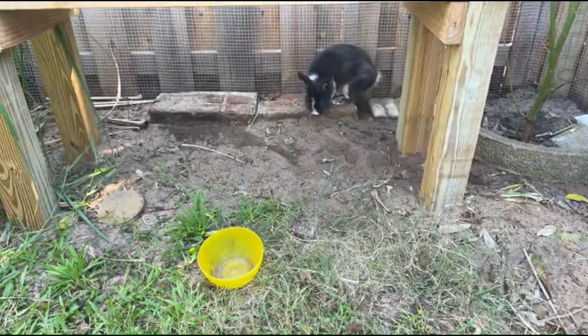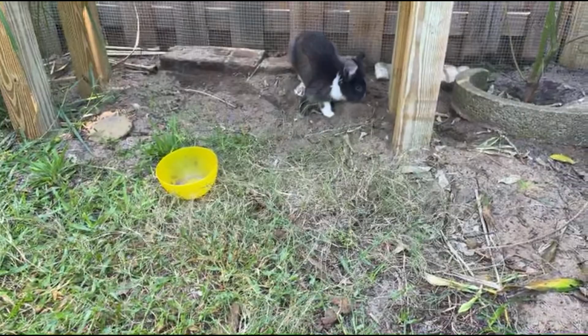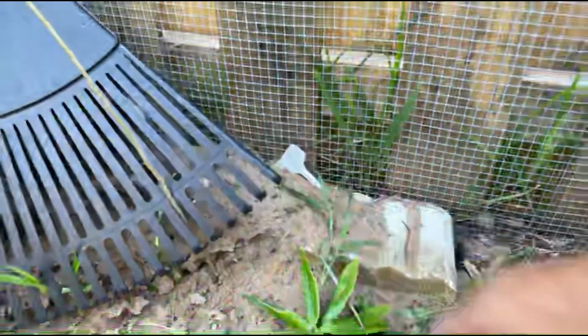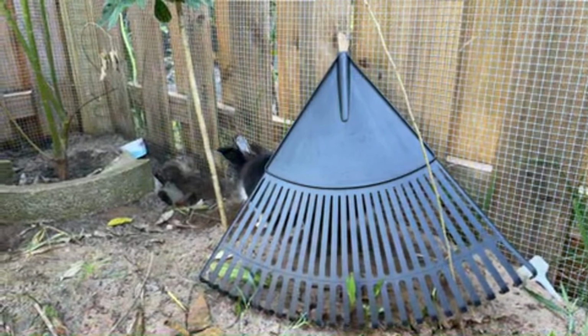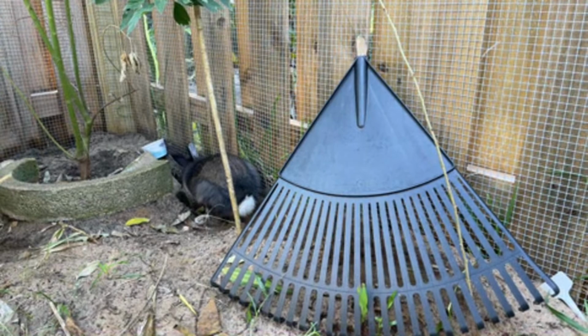Come here, Thumbs. Come here. Come on. That's it. Yeah. That's a good thumpy. I knew you would. Interesting, they will actually come to you now, but they come to you in their own rabbit way. He loves that hole.